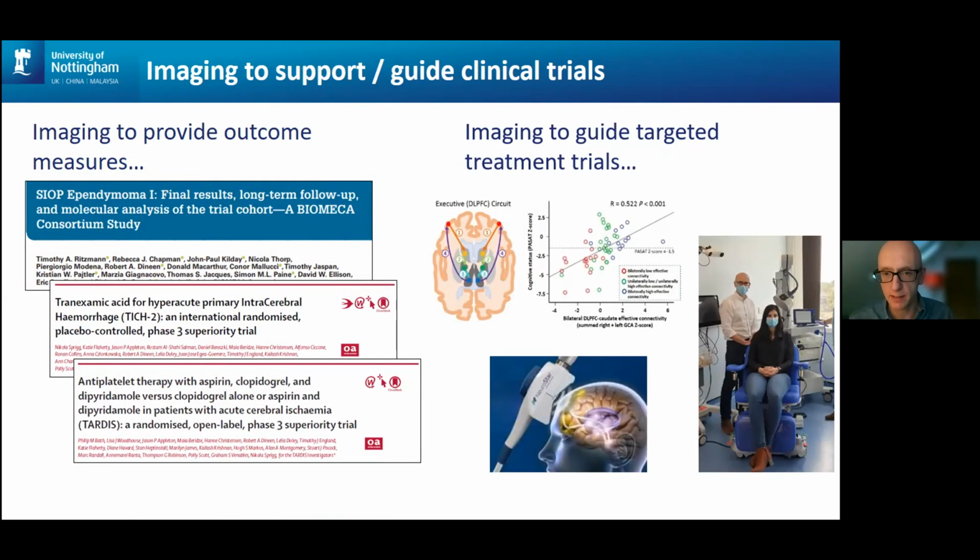And this is an example of a feasibility study which we're currently doing. I've got a long-standing interest in using imaging to understand cognition in patients with multiple sclerosis. And we've previously used functional MRI to show that connectivity within a particular circuit in the brain appears to be related to cognitive performance. And this gives us a potential target for intervening using neuromodulation.